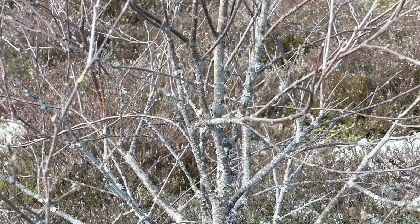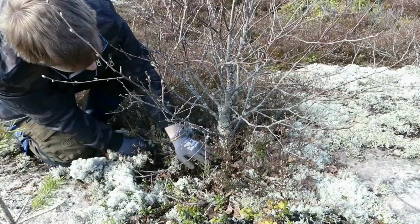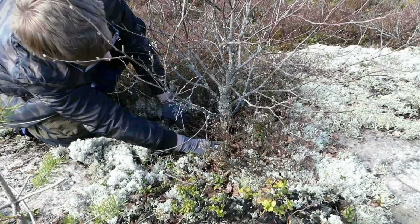Okay, so we weren't really expecting to find birch, but we did. Very nice, fat, almost shohin-like birch, which is growing on stone, so it probably has a very decent root surface and roots. What do you think, Eric? It's looking pretty good.